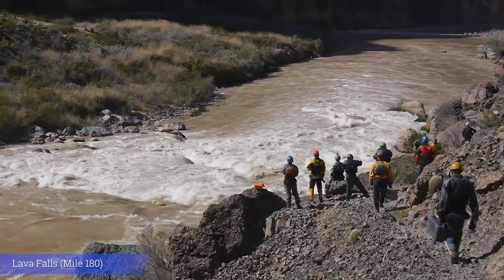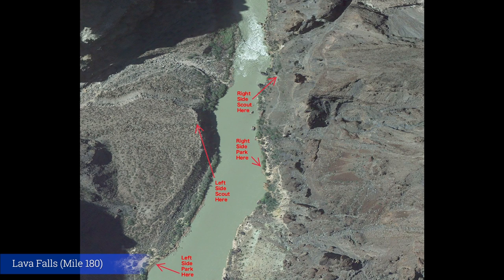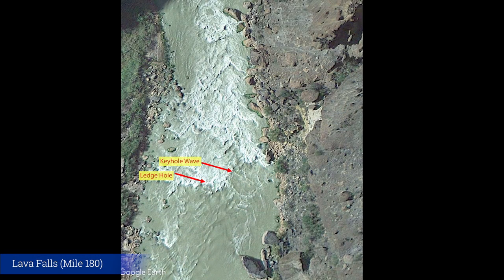I want to scout from the right side, which gives us a nice elevated vantage point. Before charting a route, let's identify some of the key features. Of course, here's the infamous ledge hole. The diagonal that forms off the right corner of that ledge hole here is what we call the keyhole wave. It is prominent at flows below about 14,000.